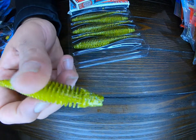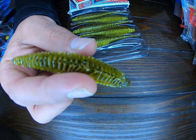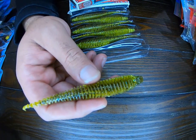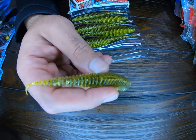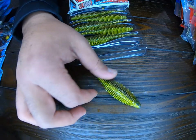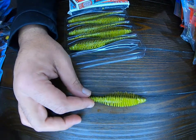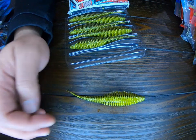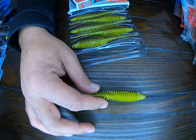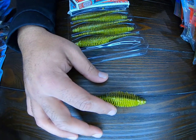I like to put it on as a chatterbait trailer or a spinnerbait trailer. And then towards the end of the year, I started noticing, hey, this thing works by itself pretty damn well. At first, the shape of it, teardrop shape with the elongated tail, is a little bit different, I'll admit. However, this was a great lure. This was hard to beat.